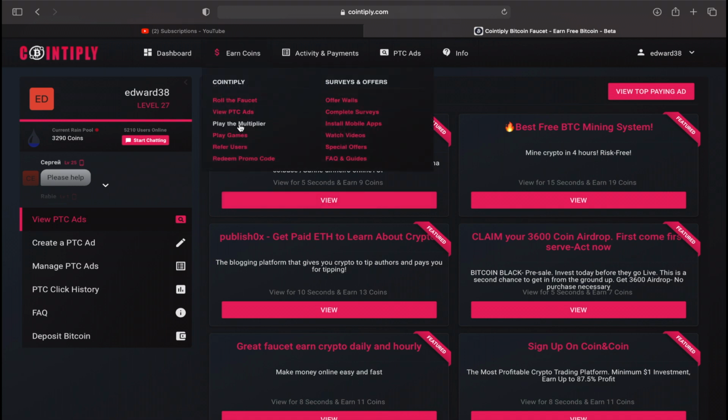You can also do the multiplier, which I would recommend you guys not do. If you follow my strategy, you will earn some cryptocurrency from this website. And most of you guys will not want to do any of these offer walls, complete surveys, or install mobile apps. What I will do is actually watch videos on Hideout.